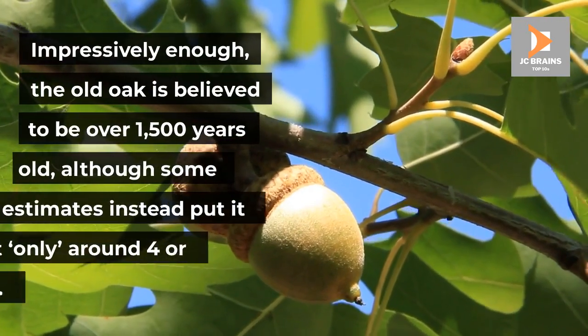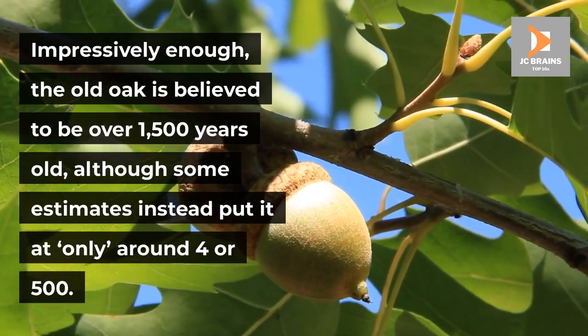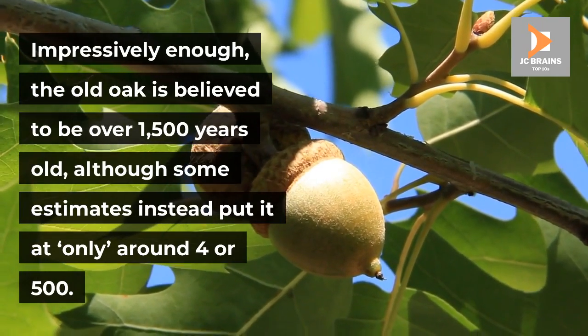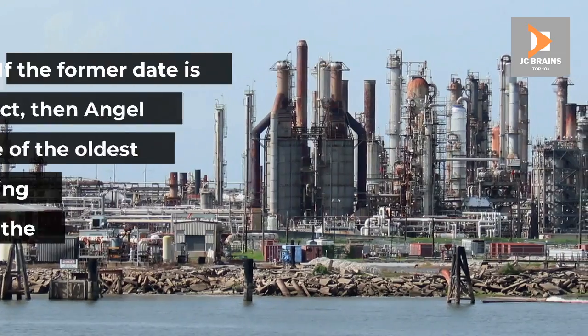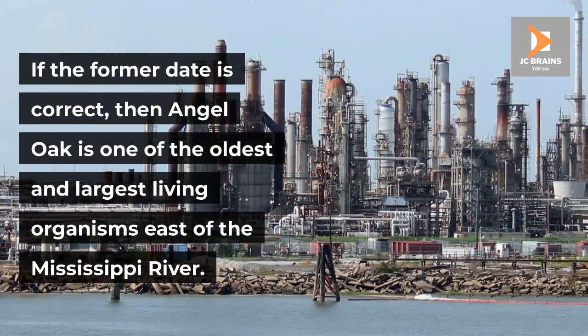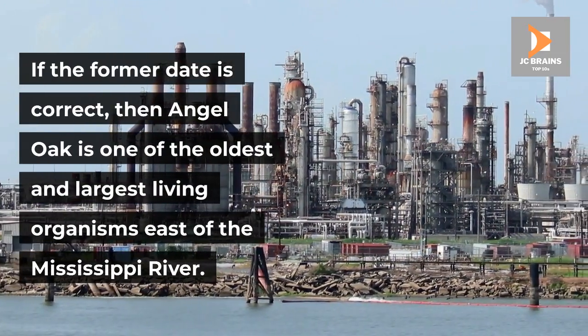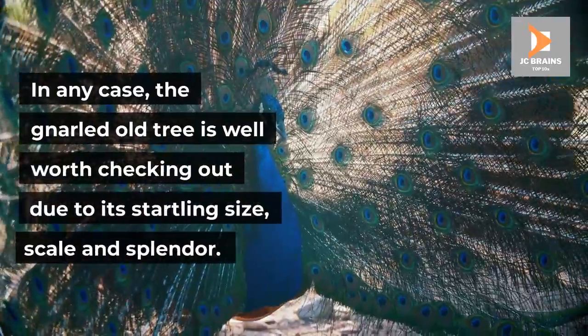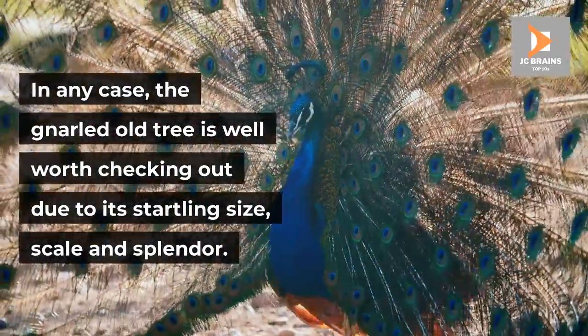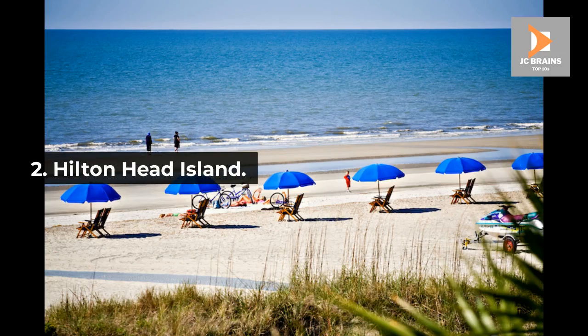Impressively enough, the old oak is believed to be over 1,500 years old, although some estimates instead put it at only around 400 or 500. If the former date is correct, then Angel Oak is one of the oldest and largest living organisms east of the Mississippi River. In any case, the gnarled old tree is well worth checking out due to its startling size, scale and splendor.